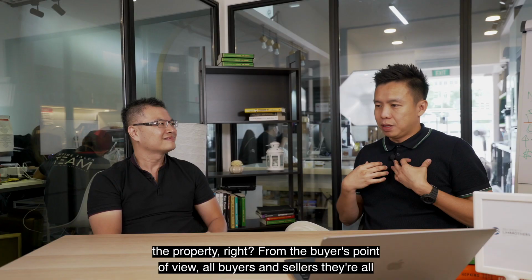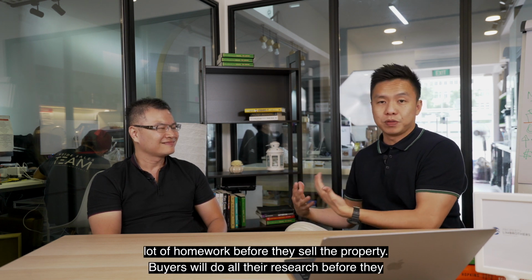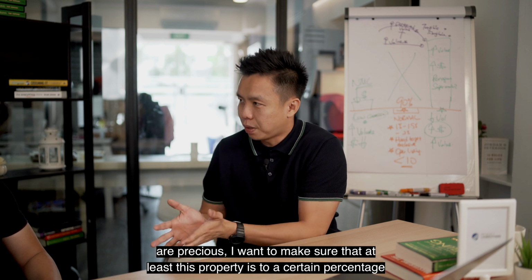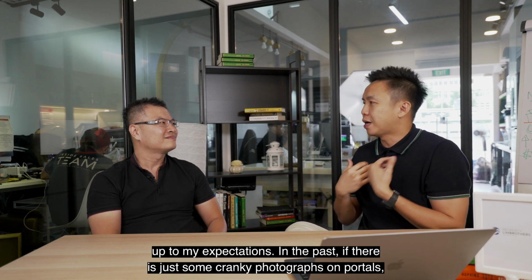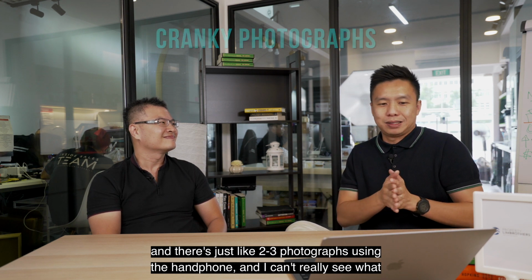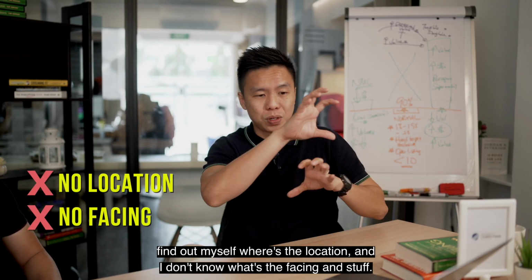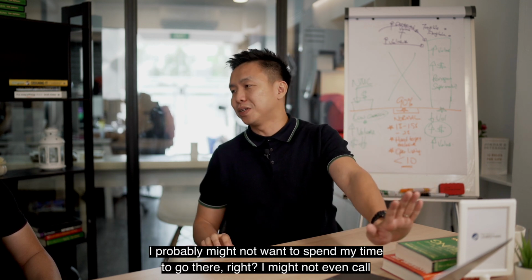For a buyer's point of view, all buyers and sellers are savvy, right? Sellers do their homework before they sell. The property agents will do a lot of homework before they sell the property. Buyers will do all their research before they take their own precious time to travel down and look at this property, because our weekends are precious. I want to make sure that at least this property is, to a certain percentage, up to my expectation, right? So in the past, if there were just some cranky photographs on portals, just 2-3 photographs taken with a handphone, and I can't really see what this is all about, I can't really see the layout, there's no floor plan, I probably still have to find out myself where the location is and I don't know what the facing is and so on, I probably might not want to spend my time to go there, right? I might not even call the agent, right?